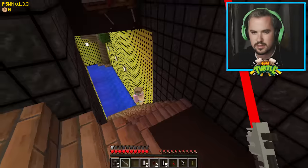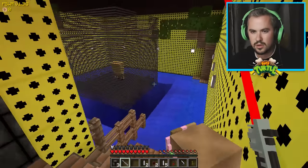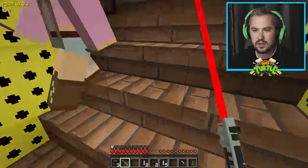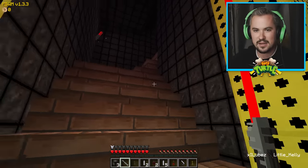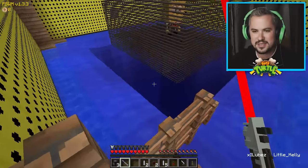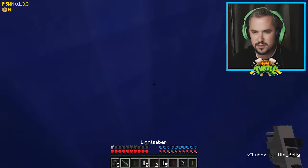Oh my gosh, it's a big cage. Oh no, SpongeBob! SpongeBob! Hey, SpongeBob, we're here to help you. Get off from there! I got him. SpongeBob! You killed me! Oh no, how are we going to get him out of here? Little Kelly, did you see that? It's like over... It's over some water.